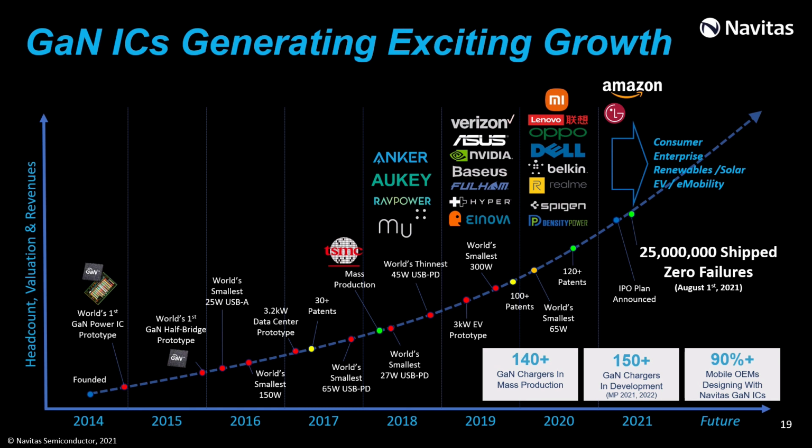When we built our first prototype back in 2014 of the world's first GaN power ICs, followed by the world's most advanced half-bridge power IC a year later, then followed by application examples of 25 watt and 150 watt adapters, then up to 3.2 kilowatts for a data center prototype. More and more patents generated throughout this.